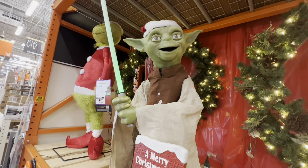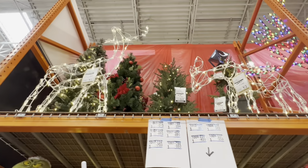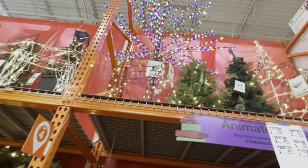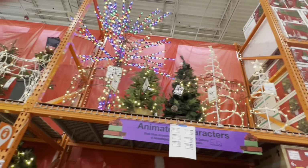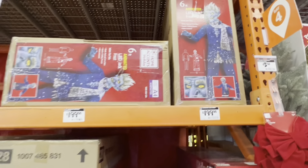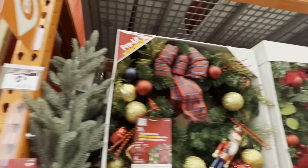And this cute Christmas Yoda was $200. And here's more of the outdoor decorations. I really love that colorful tree right there. That was absolutely beautiful. And there was the Jack Frost animatronic. He's $200. Wish they had had it set up so I could show you what he looked like.